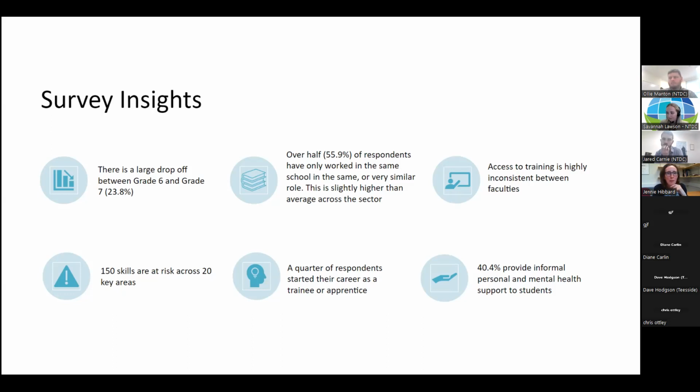So these survey insights here are just some that have actually been shared with our leadership forum, but there are a few of the ones that really stuck out. That there's this large drop off between grade 6 and grade 7, which is something that we really had expected, we knew, but it's nice to have the evidence for that. So that can go towards helping with discussions around career pathways.